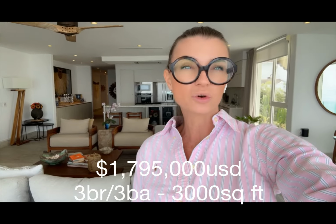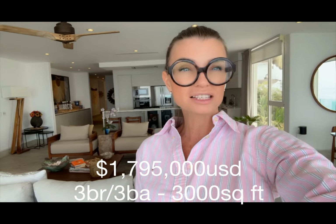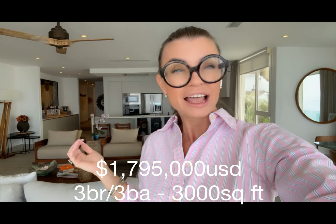Okay, so let's get into the details of this place. So I'm on the 8th floor. This is 8A. You are a corner unit. You have 3,000 square feet. There's 3 bedrooms here with 3 full baths, and the asking price is $1,795,000. Make an offer.